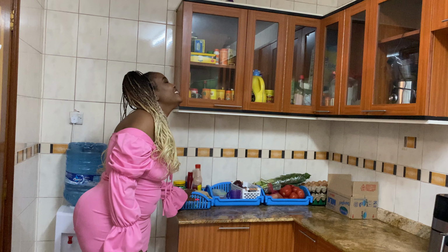So this is my kitchen. It's big. Really big. It's really big, so I don't know where we should start from. Maybe come in, then we close the door so that you can start from the back. If the lighting is bad, sorry.